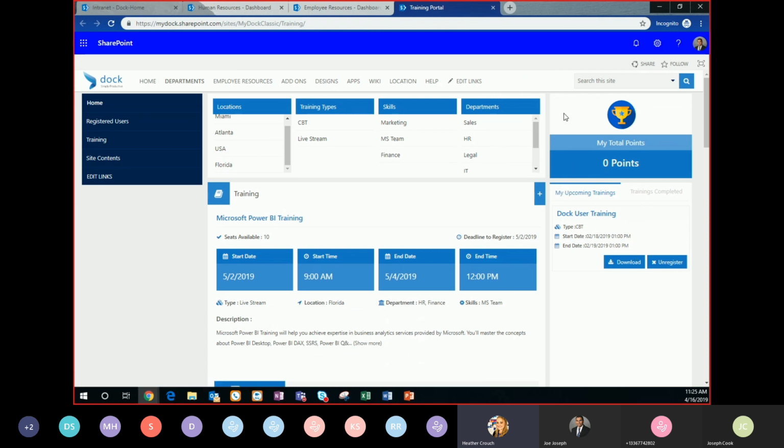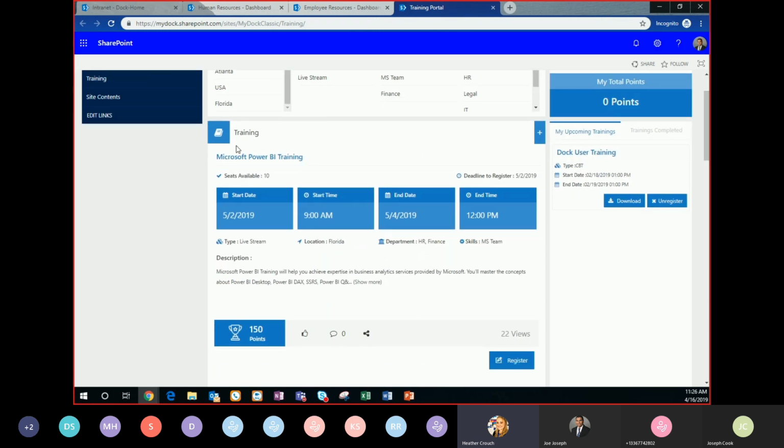And we've also created a point system. Whenever you're logged in here, you'll be able to see all of the points that you've received so far. So it looks like I don't have any points because I'm bad. I didn't take any of the tests, or I didn't pass any of them. But you'll see which tests you have, upcoming trainings. I have this doc user training coming up. It looks like you can register or unregister if you have the access to do that. And as you can see, there are different trainings.